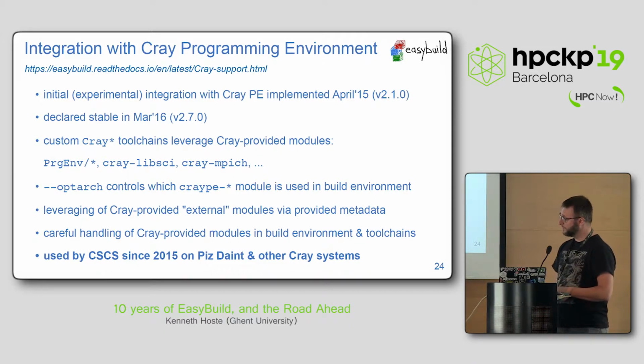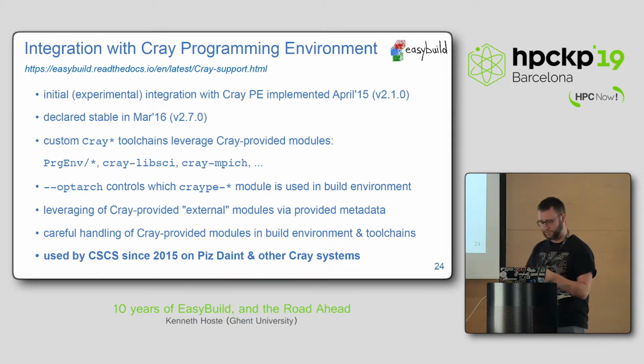Since then, CSCS has been using it on Piz Daint, which is the fastest supercomputer in Europe, and it's been stable ever since. They've been rolling out, installing software there through EasyBuild since then, and there are very few problems that pop up. There was a problem in the last release, which was a bit of a corner case.